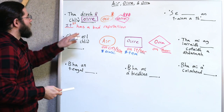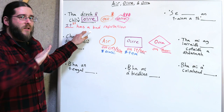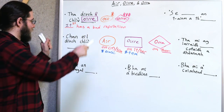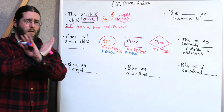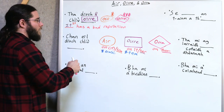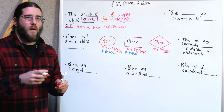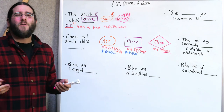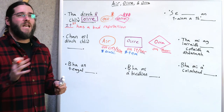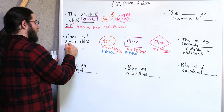Okay. So, talking about bad reputation being on someone, what if they don't have a bad reputation? Let's come down here. Chaniel droch chlu er. So maybe we're talking about Geralt. He doesn't have that bad of a reputation. Well, again, it depends who you talk to, but in the grand scheme of things, Chaniel droch chlu er.